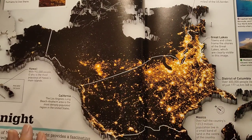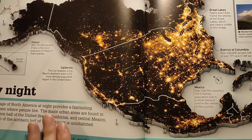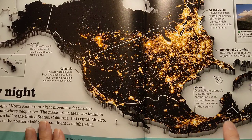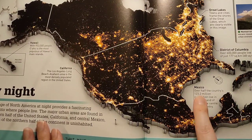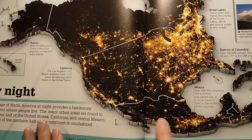So, I can actually show you this. Hang on. There. Because I think you should appreciate that despite having a large population, they're very urban. They're located in urban areas rather than rural areas.